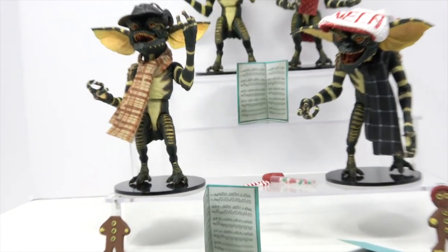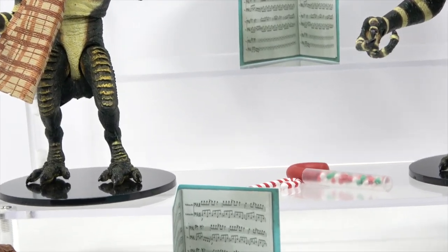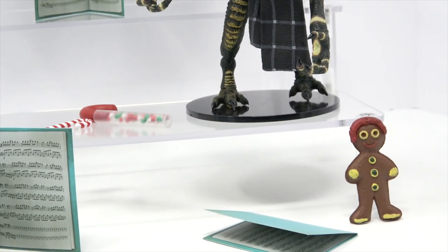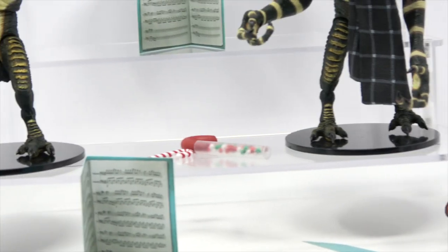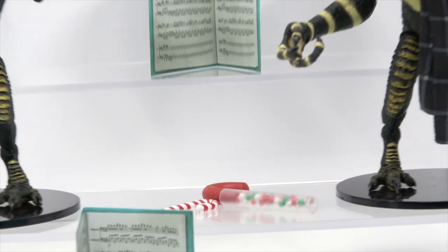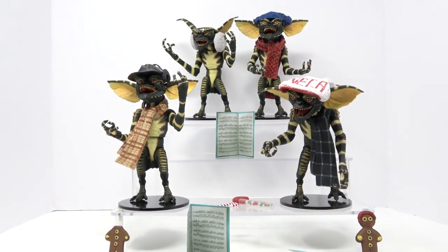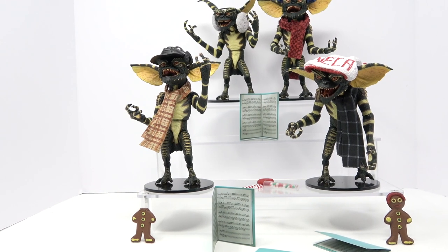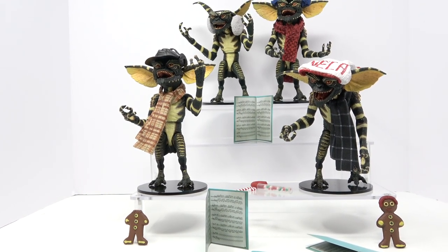And a couple of other accessories in here, like this gingerbread guy down there, his head's been bit off. And then the guy over here, he's still intact, haven't been attacked yet. And then you've got these candy canes that came in there. So what I'm going to do now is take these guys off here and put the background that came with them.